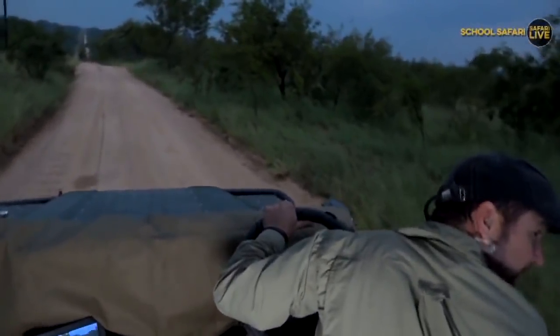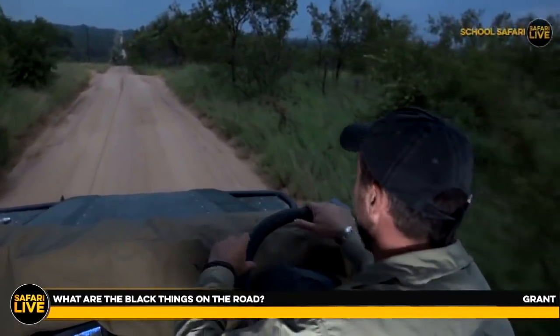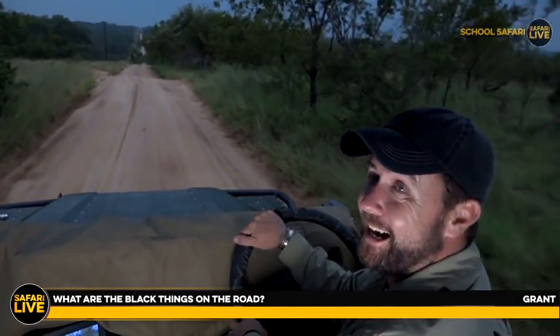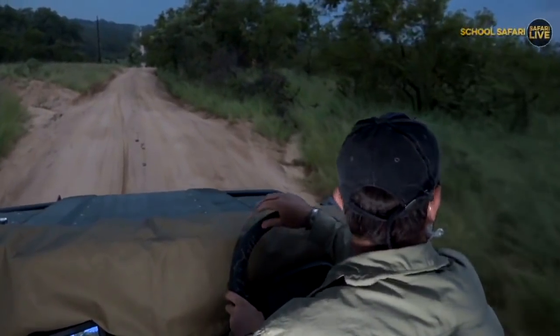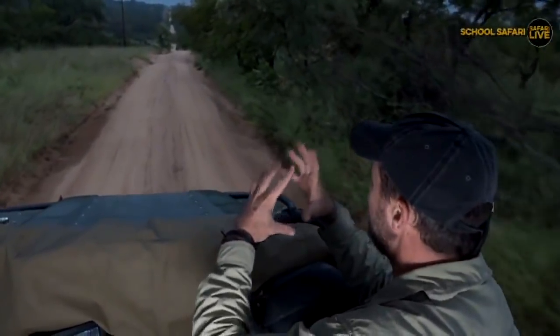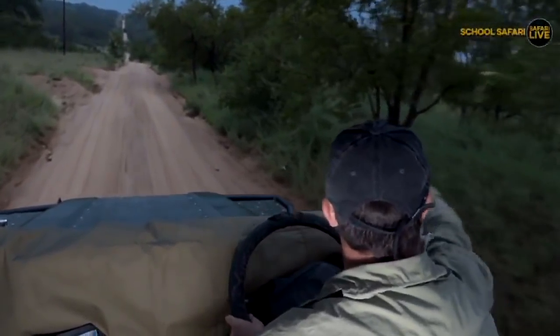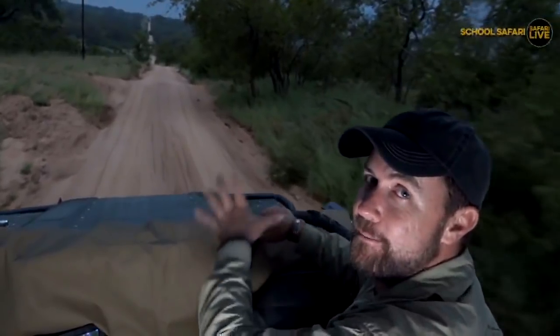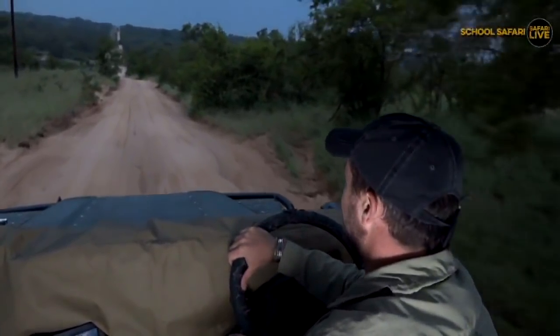Grant, what are the black things on the road? Maybe we passed something before. It was a big black ball like that. That was a big pile of elephant dung. It's very black now because of the water, but maybe I'll find another one for you and show you. Elephants deposit huge balls of dung on the road as they feed on all of the leaves and vegetation. They move around and they drop these really large dung piles.